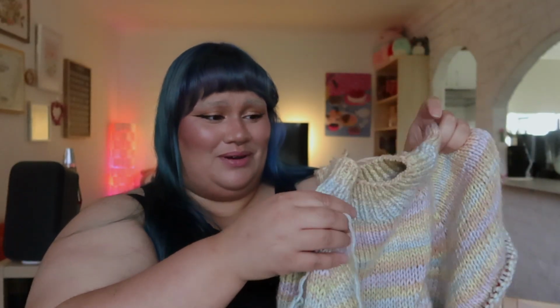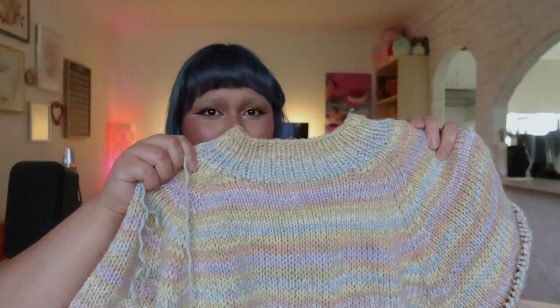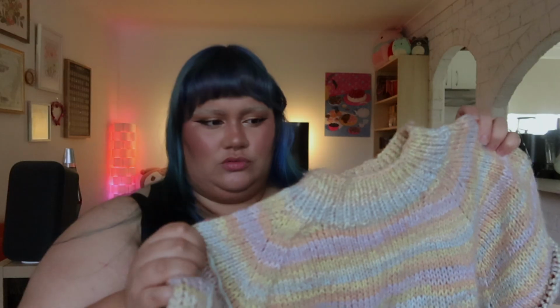Because I only have one yarn winder, trying to unravel all of this is just really tedious, but I did really enjoy the process of starting to knit this. And I think instead, once I have fully frogged this, I will just make this into a t-shirt.